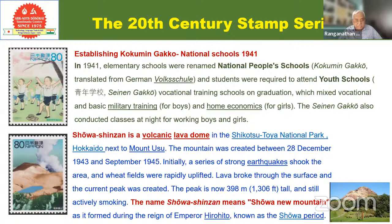Now, establishing Kokumin Gakko, National School, in 1941. That's why the stamp is there. Elementary schools were renamed as National People's School, Kokumin Gakko, translated from a German word. I'm sorry, I cannot pronounce this correctly, so I'm just leaving the spelling there for you to read and pronounce as you like. The students were required to attend youth schools, Seinen Gakko, vocational training schools on graduation, which mixed vocational and basic military training for boys and home economics for girls. The Seinen Gakko also conducted classes at night for working boys and girls. So there was a stamp for that.